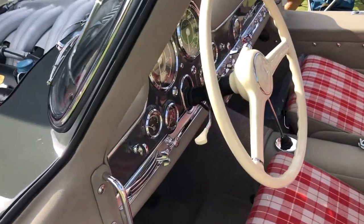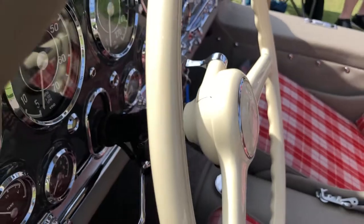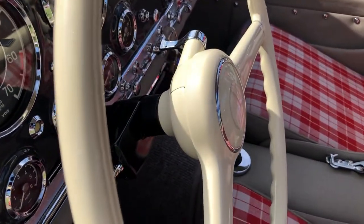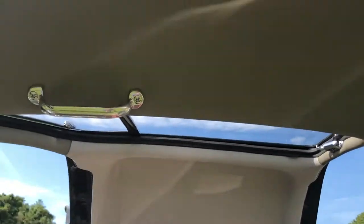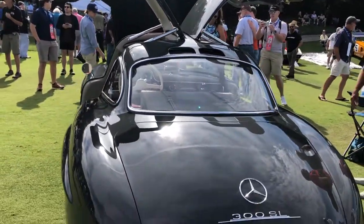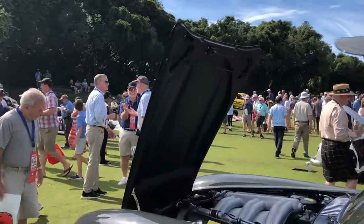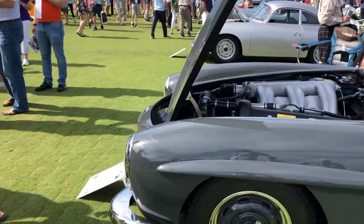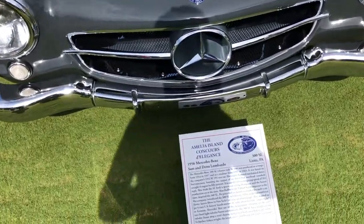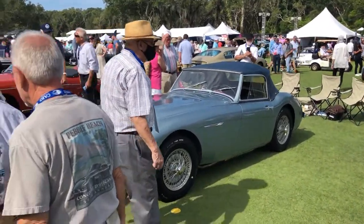My dad helped me point this out to me, but apparently that lever there is used to disengage the steering wheel, and it can be pushed off to the side to make it easier to get in and out of. Oh, this is beautiful. This would be amazing. Here's the paper about the Gullwing. You want to stop and read it?